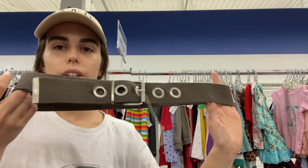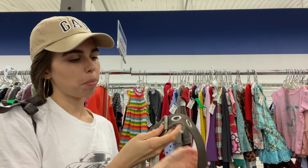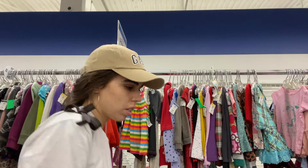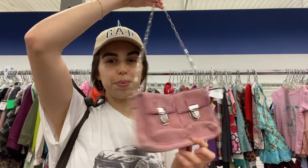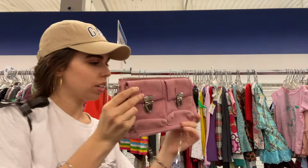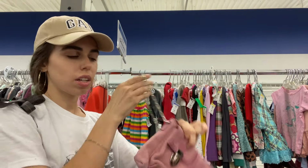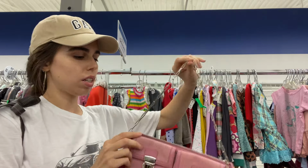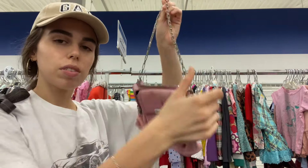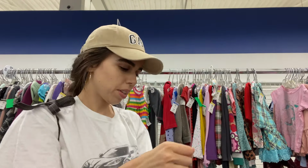Then I found this really cool grommet belt in the gray, brown, murky color that I am obsessed with right now. Next, a little pink chain bag. So cute. Definitely Marc Jacobs vibes with the clasp and the pockets on the front. I love the little chain strap. I think it's so sweet, and I feel like I never see that kind of chain on a bag, and I just really like it. And I don't have any little chain bags, so I thought this was sweet.